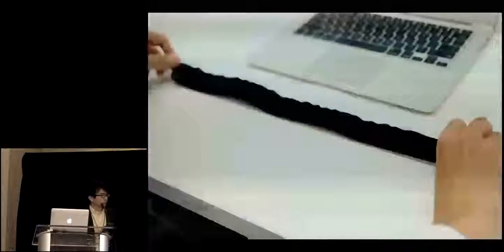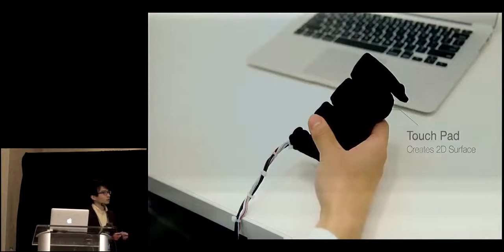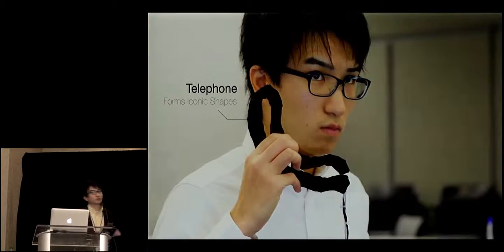As you peel it off from your wrist, it creates a 2D rectangular surface, to give information or serve as a touch surface. And once you get a phone call, it transforms into a phone shape. It can be used both to represent functions through icons, and also to physically cover your ear and mouth.